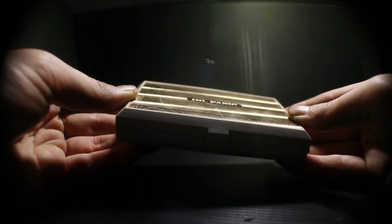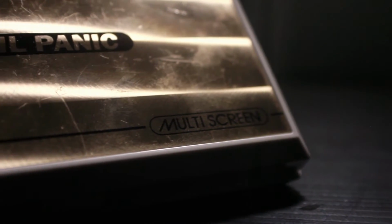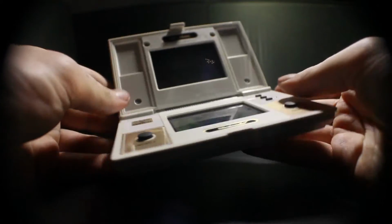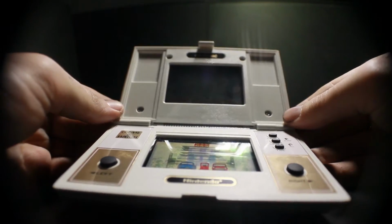Nintendo developed an array of different kinds of handhelds of the Game & Watch genre from 1980 through 1991. Oil Panic, which was released in 1982, is the first of the multi-screen series, which is a handheld game with, you guessed it, 2 screens.